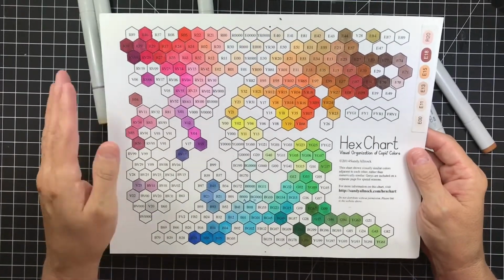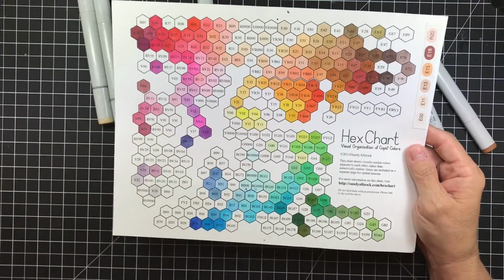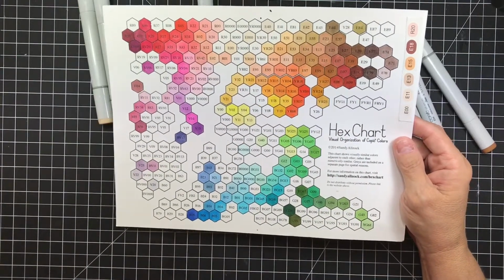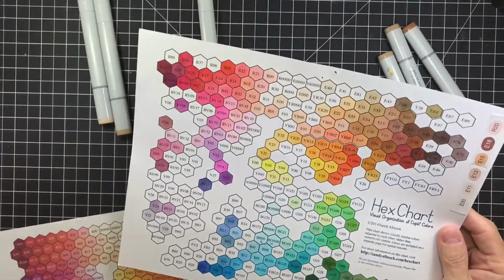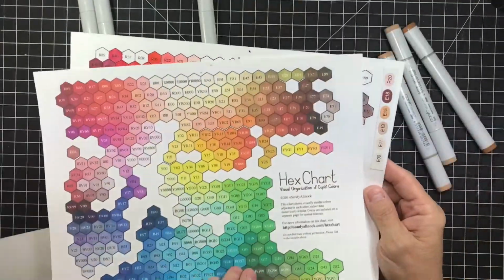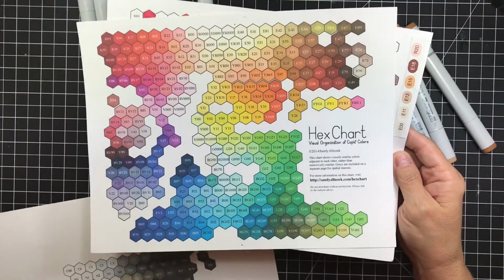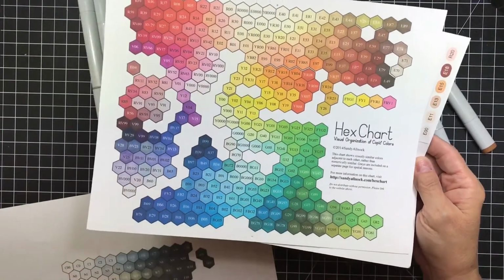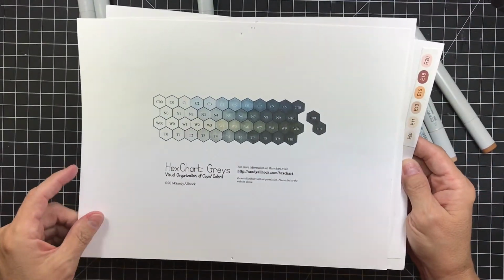You get this one, it's of course blank, plus you can get a color copy that shows you all her colors, and I can show you that because I have it right here. So this is her copy that shows all her colors. That's what that looks like. Great reference if you think you might want a color. And then here's her gray copy, what they look like as well.